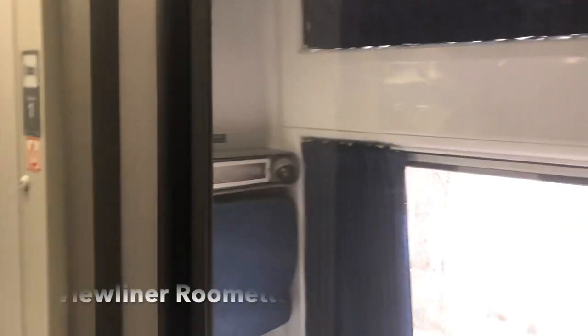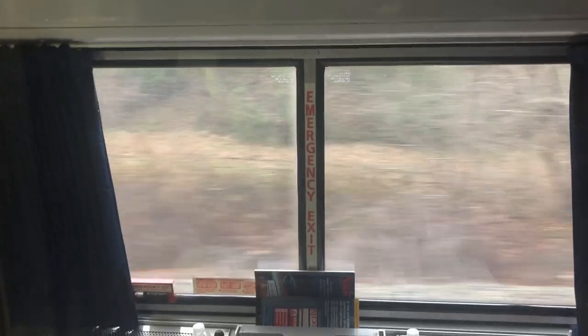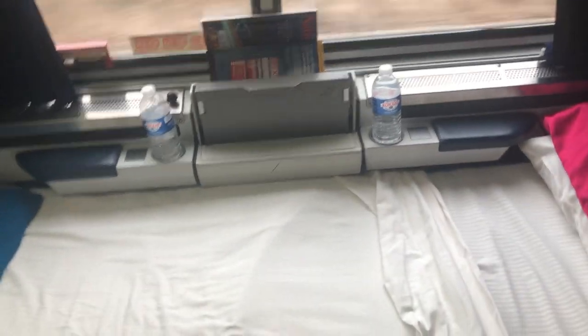Okay, you guys, this is one of our rooms. I have room one, and Nick and Tyler have room two. This was already made up for us when we came in because it was in the PM. We got in at like 11:15 last night. So here's our door, and this is how it was laid out because we've been lounging all day.